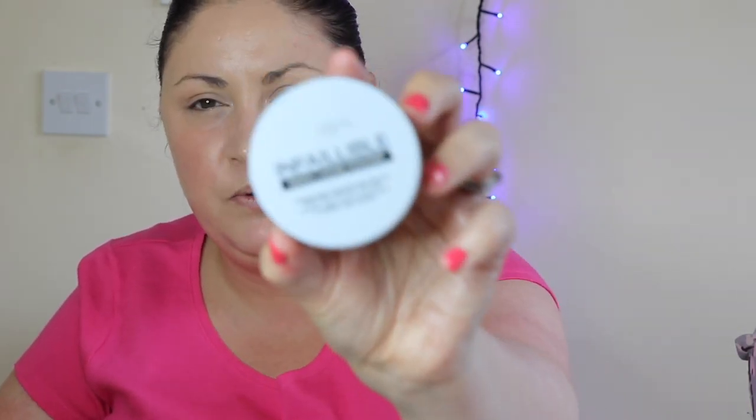Next, to set my makeup, I'm going to be using Infallible Magic Loose Powder. That's translucent. It's very, very white, so just be aware of that. And I'm going to use a Real Techniques bronzer brush for that. We sounded a bit West Country there, didn't I? It's very, very bluey white, so just be careful. It did say translucent.